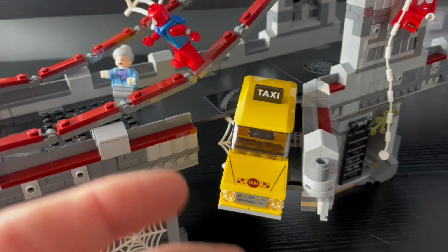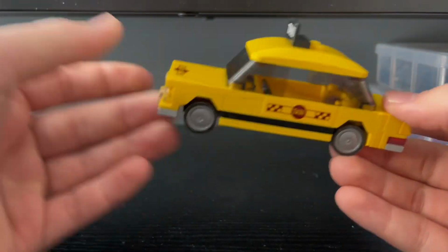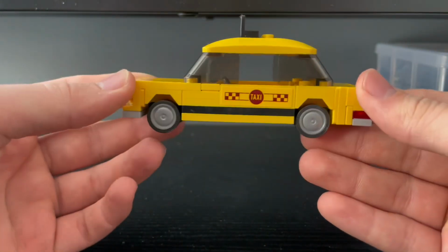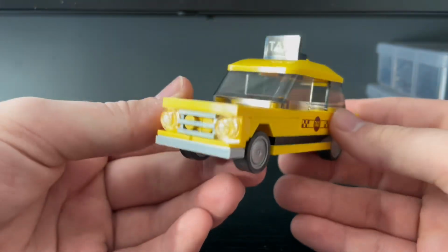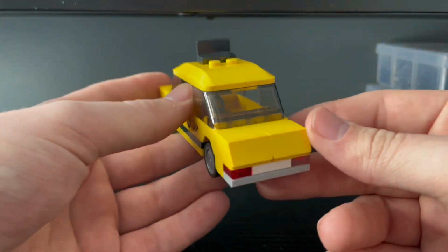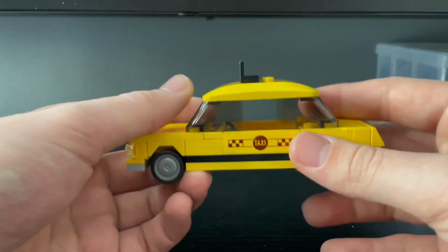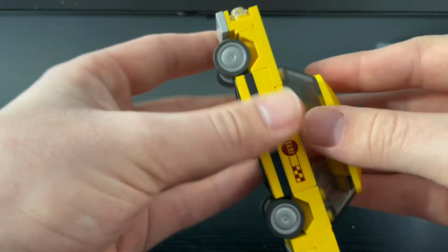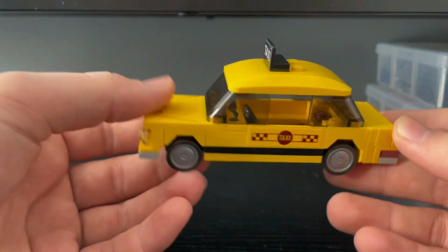And let's actually take a look at the taxi. I don't want to take a look at this for too long because we're obviously here for the bridge battle, but I just want to point out that this is a really nice design. It's very simple, but I love all the bracket techniques, and wow, it just looks super good. There's a lot of stickers on this, four stickers, no, five stickers actually. But yeah, it's a really nice build. I really like it. Just a nice four-stud wide vehicle, and yeah, I like this.